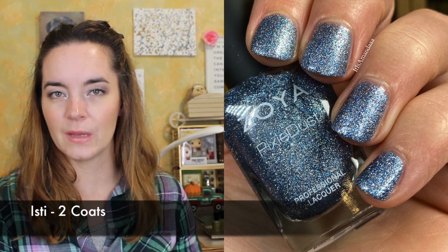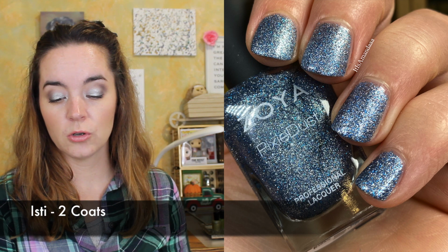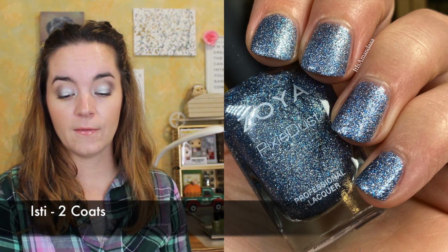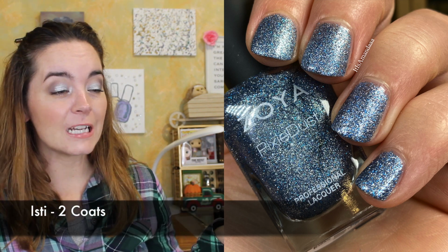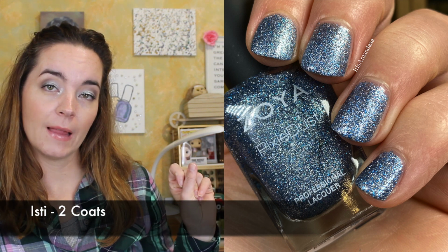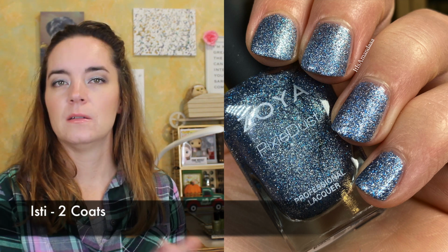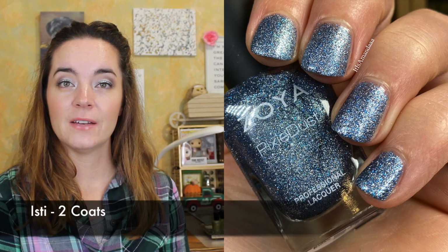So I'm always excited when they do a new one. And this is described as a steel blue textured pixie dust with a pop of brilliant royal blue for added vibrancy. And for me, this is a perfect Detroit Lions color, so that's what I'm going to be using it for a lot. I did put some top coat over it so you can see the textured, and then you can see it with top coat, but that's 2 coats of Isti.